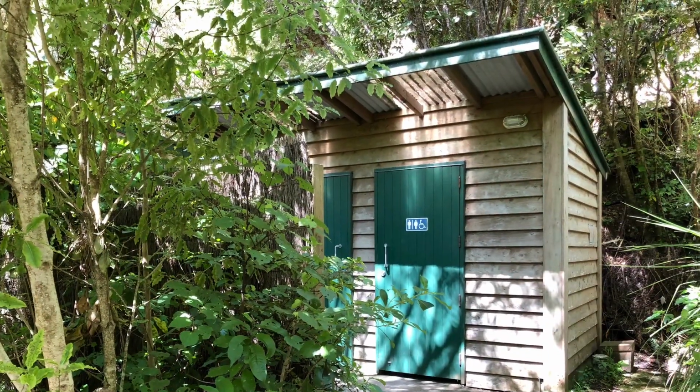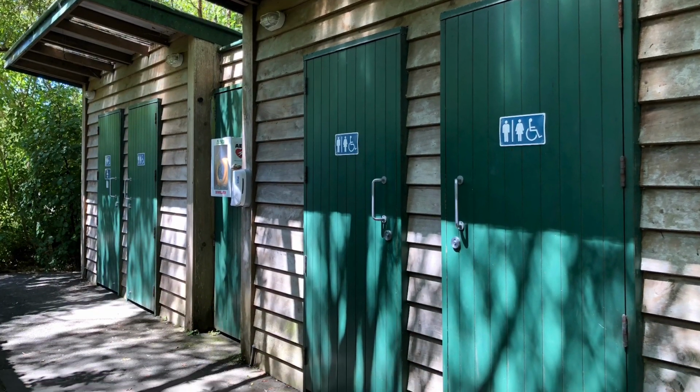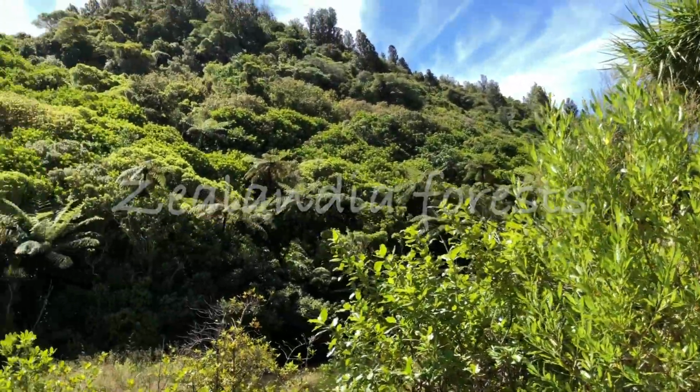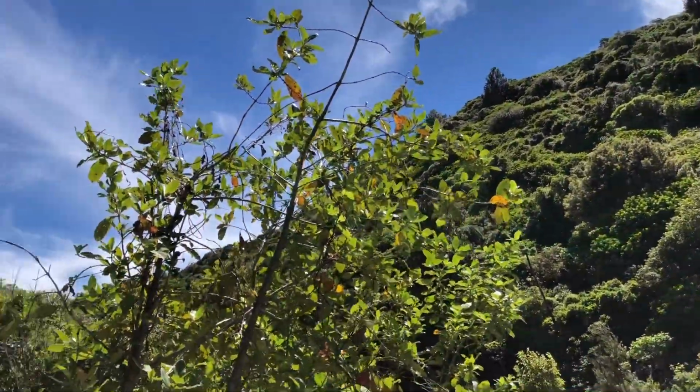Anyway, don't worry if your bladder is full. Meron pong toilet dito. Malinis po siya at kompleto. So when you get the chance to come here in New Zealand and here in the capital, which is Wellington, don't forget to book to go here in Zealandia.